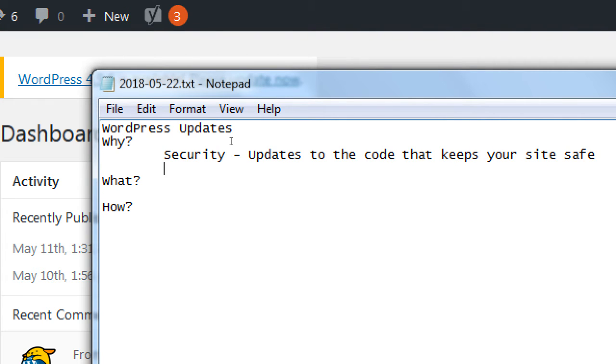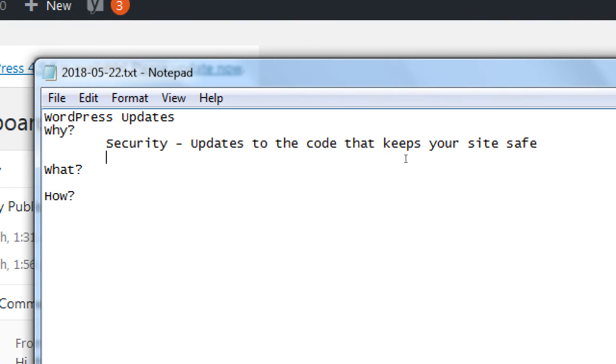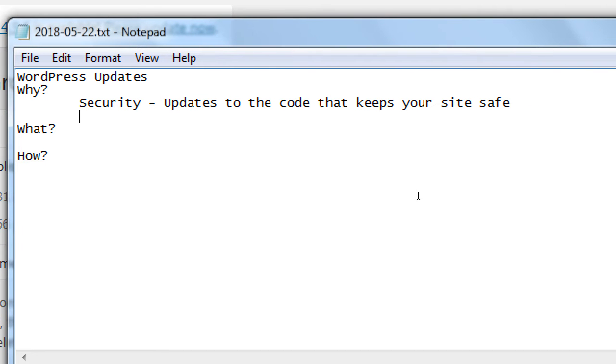Short answer. There's a longer answer, of course, but the short answer is one of the reasons you might want to do updates is because of security, so that your code is not outdated and making your site vulnerable, which is even worse when you're an e-commerce site, because I'm going to store a lot of stuff about my customers. I don't want to get hacked because it's not just me getting hacked, it's my customers getting hacked. So security updates. One of the reasons why we have updates is security.